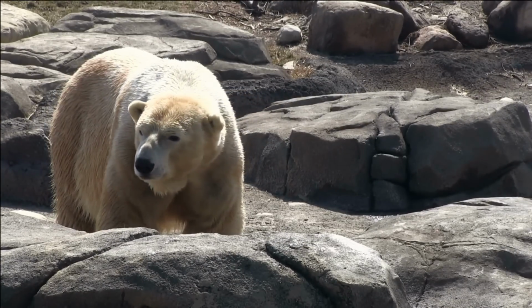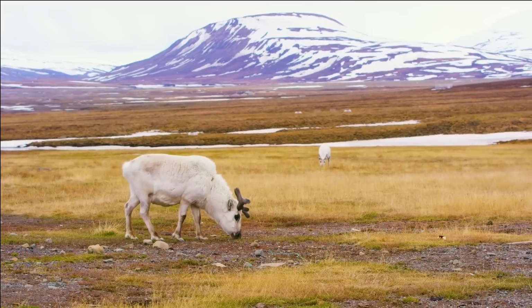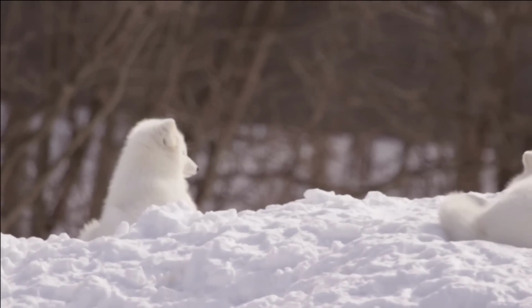The conditions in Greenland might be too tough for people to live there, but some animal species do very well in this land of ice. Those are reindeer, wolves, and Arctic foxes.